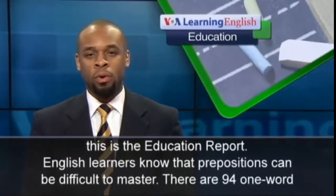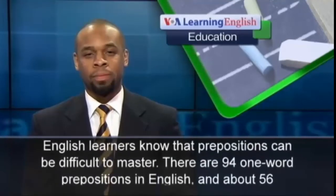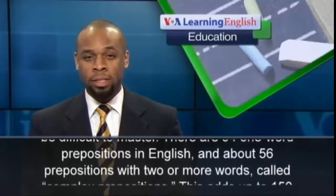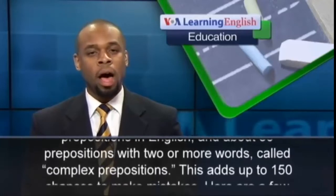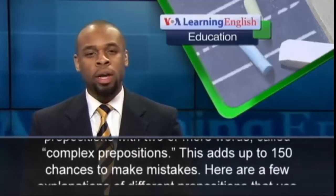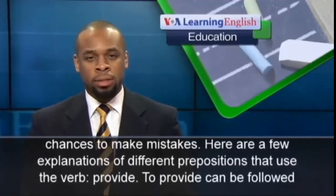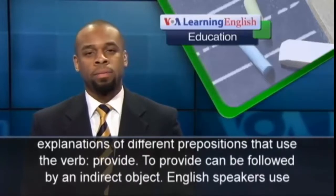English learners know that prepositions can be difficult to master. There are 94 one-word prepositions in English and about 56 prepositions with two or more words called complex prepositions. This adds up to 150 chances to make mistakes. Here are a few explanations of different prepositions that use the verb provide.